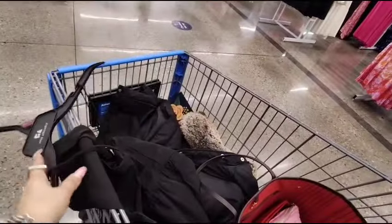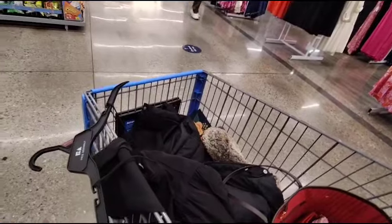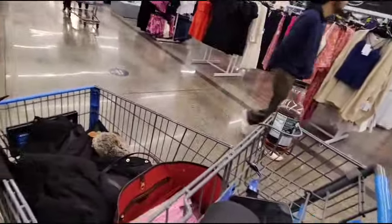So I'm going to get two rugs that are on clearance for $250. This is $5, and then just a candle. All right, you guys.